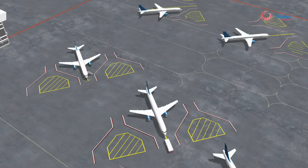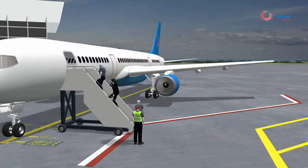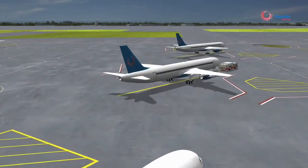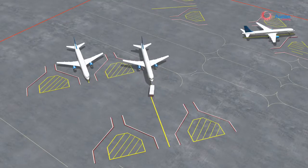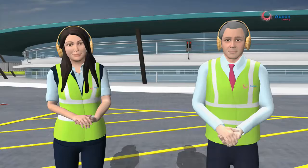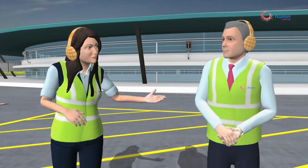In case there is another aircraft boarding passengers from the left side or refueling from the right side in the direction of jet blast, permission to start engines must be given while the aircraft is turning to prevent any untoward incident due to the effects of jet blast. Professor, doesn't the aircraft size also determine engine startup?